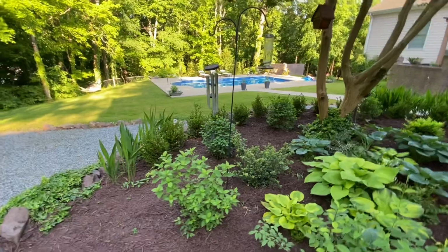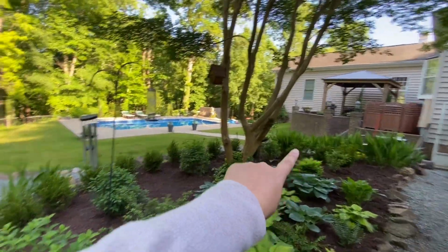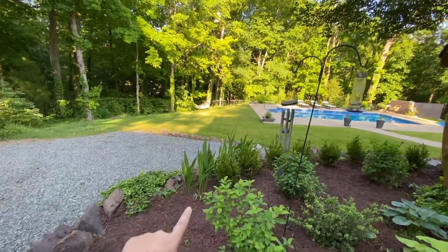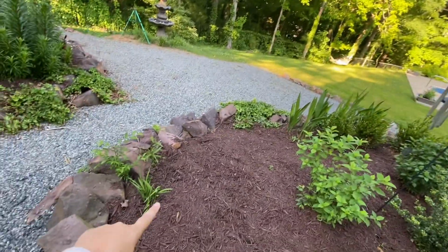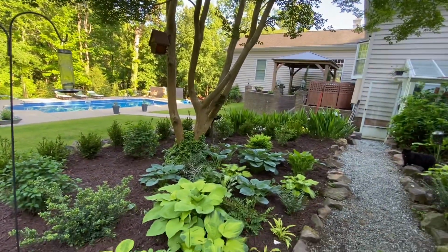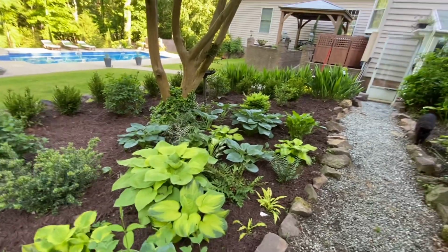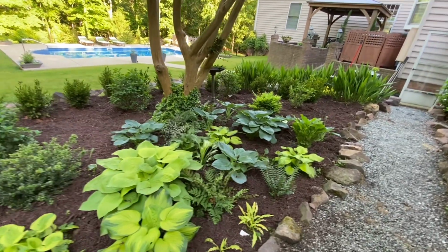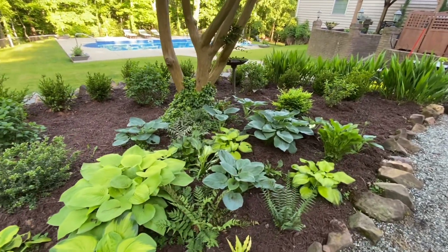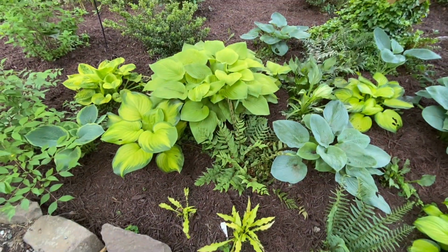And this is the area where we've placed the boxwood hedge, and it goes all the way around, and I will carry it over. I ran out of boxwoods. I will carry it over to go all the way to this edge in a big horseshoe shape. We have hostas in here. We have Bressingham Blue, Big Daddy Hosta, a holly fern.